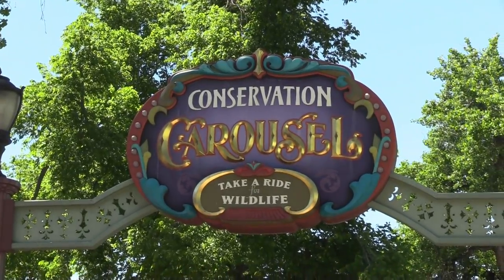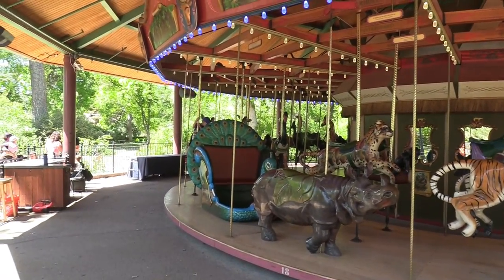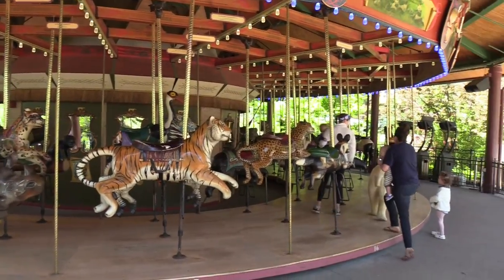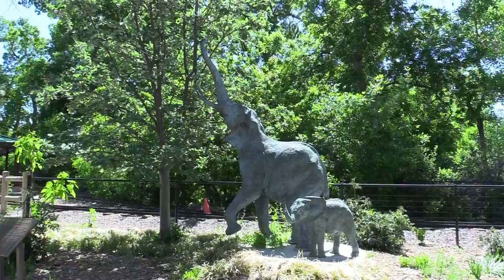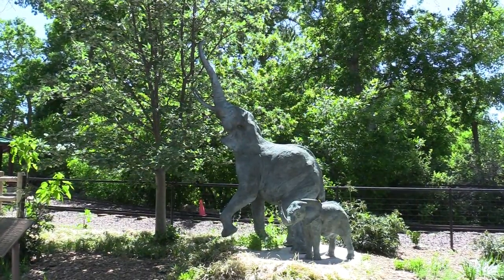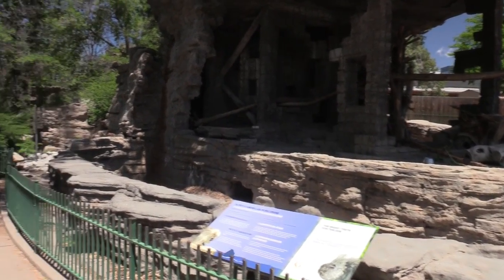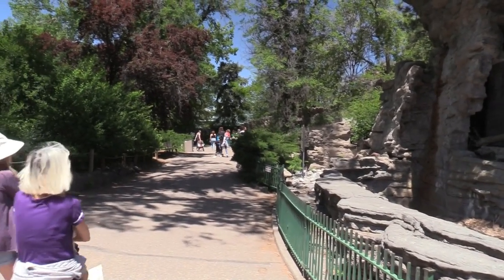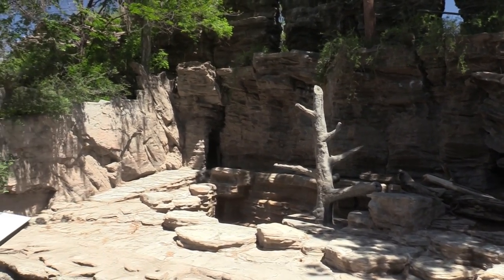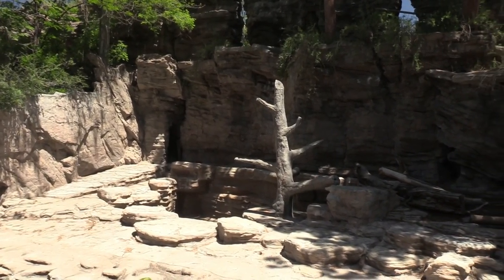Conservation carousel. Well, as you see, the carousel has all the different animals we saw from the train, and she explained everything about the carousel, so pretty cool. Oh, I love all of the animal statues called Mother and Child. All right, so for the North American porcupine habitat, we're gonna follow the path around. Well, it doesn't appear that this habitat is being used at the moment, because there's no signage up and no animal out.